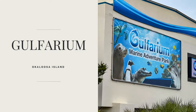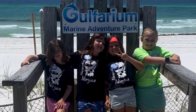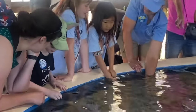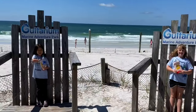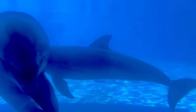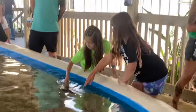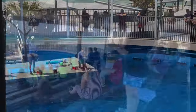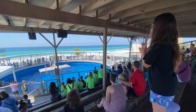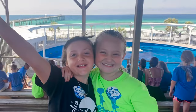The Gulfarium is a neat place to go. It is on Okaloosa Island, right next to the Okaloosa Island Pier. They have dolphin shows, seal shows, there's some hands-on experiences. The dolphin shows are really fun. They are building a very large new dolphin arena if you struggle like me with the dolphins in captivity. If you're in Destin during school times when school is in session, I would not go early because that's when the field trips are going to be there. Other than that, I would go early because most people who beach don't get up super early.